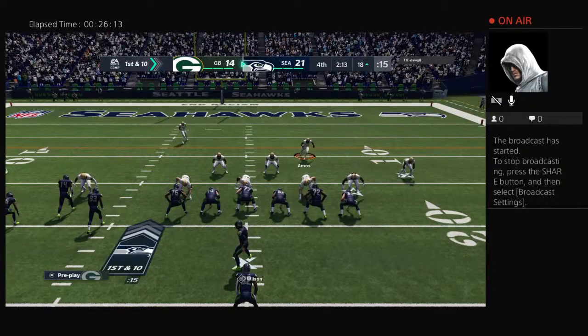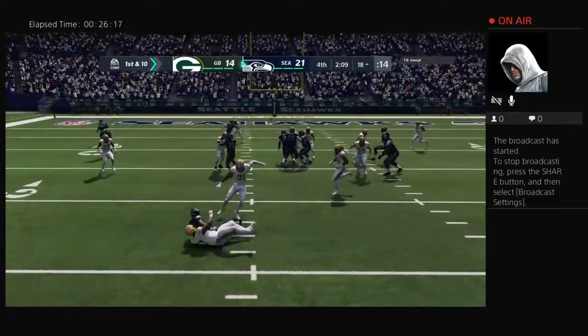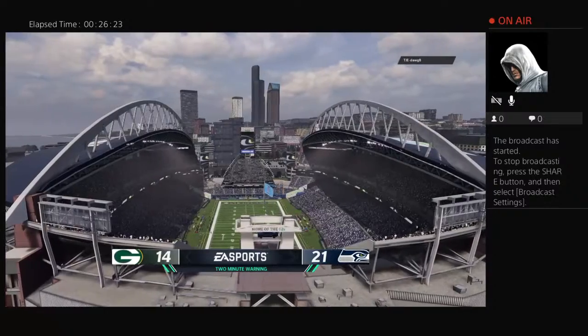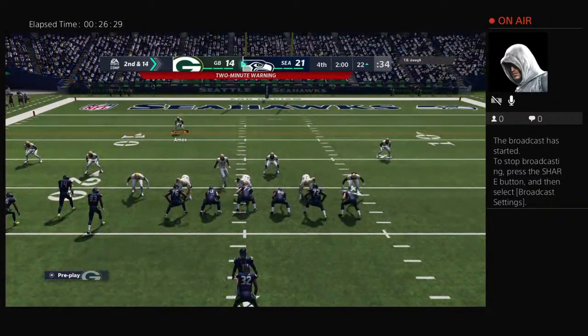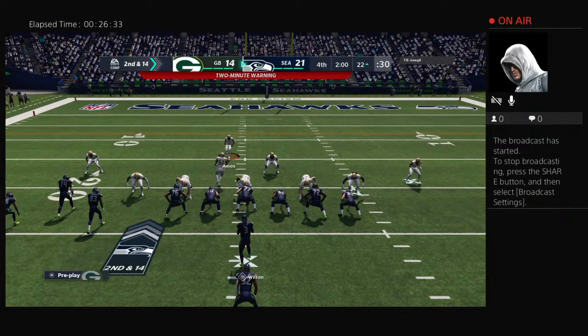So from inside the 20, here's 1st and 10 at the 18. They'll try and run some clock here as they keep it on the ground. And this one goes nowhere. Losing yardage back at the 22. That'll be a loss of 4 yards on the play. And that's going to make it 2nd and 14. So it's Seahawk football as we march toward a conclusion.